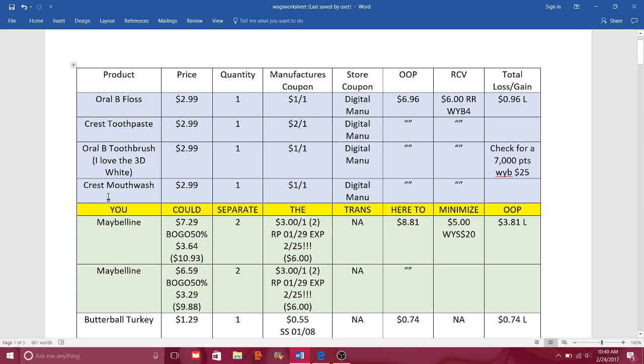We're going to get the Crest mouthwash here, and that is going to be $2.99, quantity of 1. We're going to use the $1 off digital load coupon. You must clip these to your account prior to going to the store, okay? So anyways, all of this is lumped together because this has to go together in a transaction. So all of these items, you need to ensure that they are tagged at $2.99 and participating in the actual promotion.